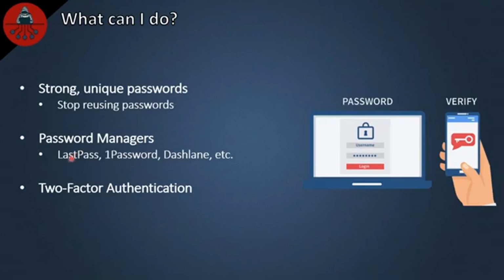So some of the password manager options are LastPass, 1Password, Dashlane. There's a bunch out there. They all have different variations. You need to find what works for you. Find what you find easy to use so that you will actually use it.